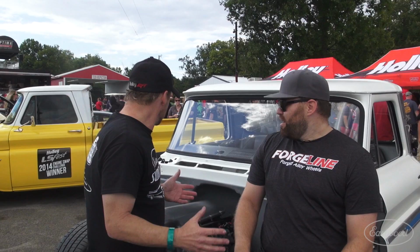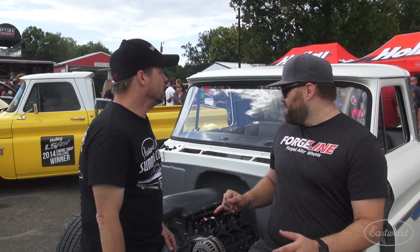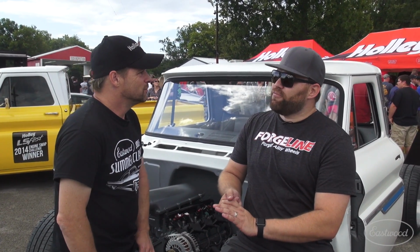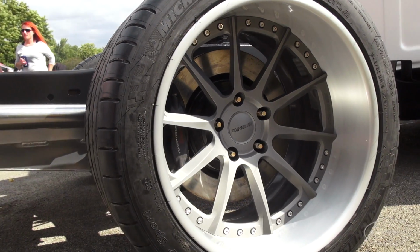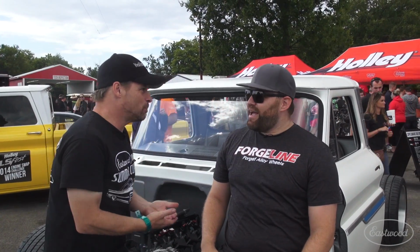It's anything but. It's got a badass platform, RideTech suspension. Absolutely. And you've got Holley everything. Holley everything. Classic Instruments has made the most beautiful gauges for this truck. We got the Forge Line wheels, Eastwood coatings, Pete's Sake Pearl. Absolutely. We named a new color after this truck.